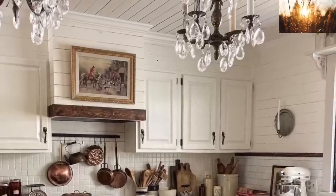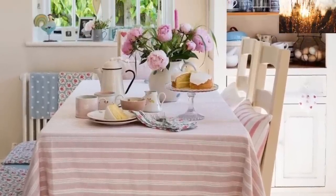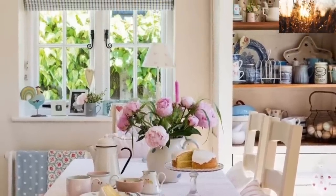And as sunlight dances through the lace curtains, casting delicate shadows on the worn wood floor, your kitchen becomes a haven of tranquility and grace.